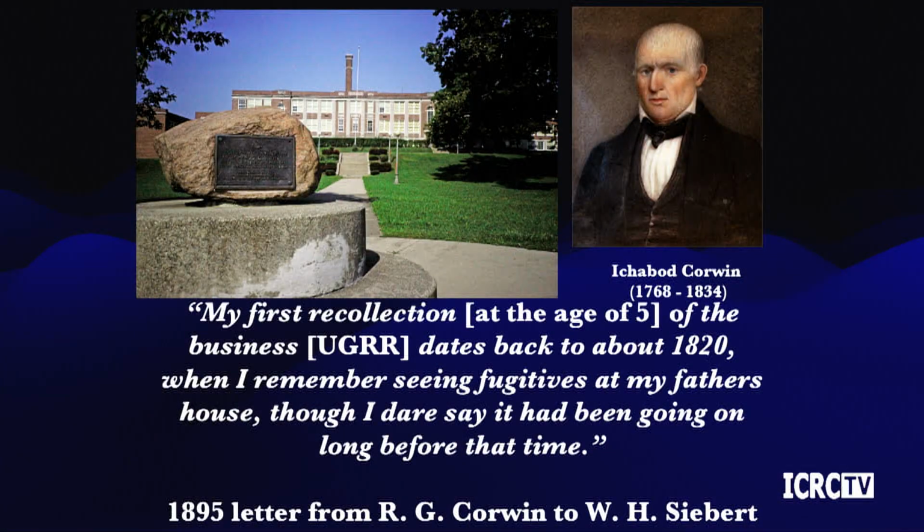Ichabod Corwin, one of the four founders of Lebanon. The monument in front of Berry Intermediate School does commemorate him being the first settler in what is now Lebanon, March of 1796. His youngest son, a lawyer, Robert Griffin Corwin, writing to Dr. Siebert, says, "My first recollection, which was at the age of 5, was the business of the Underground Railroad dates back to 1820, when I remember seeing fugitives in my father's house, though I dare say it had been going on long before that time." Now, Ichabod was a Baptist, so you don't necessarily have to be a Quaker.